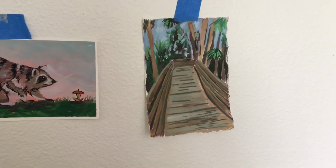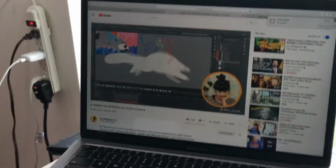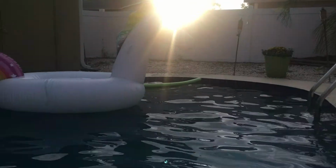Alright, I have day 3, day 2, day 1, and I'm currently working on day 4. Gonna do a manatee. The prompt is fish, and I'm doing furry little peaches' prompt, so of course I'm watching her video while I do it. I'll update you when I finish.